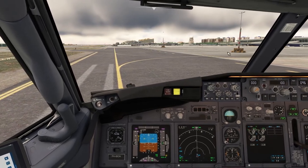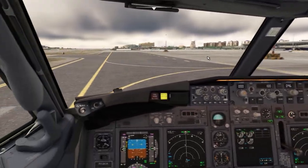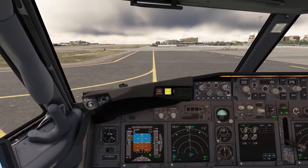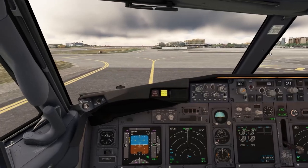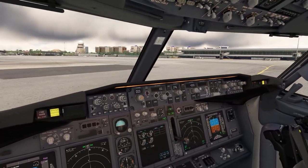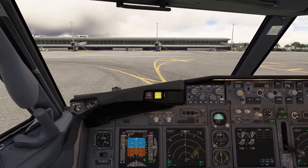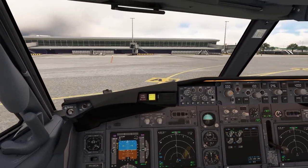We're not going to go here because there's this light pole. We're going to take the next one to the right. Let's take another gate. Now, APU can come on. Slow. Need to improve my taxi. Let's go here, the last one. There we go, there we go, there we go.